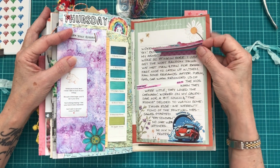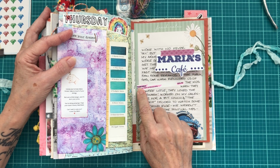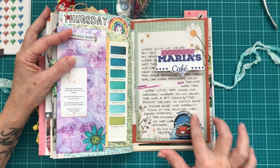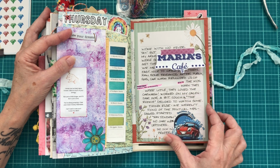And then on this day as well, we went out to Maria's again for breakfast. It was very yummy. I had the same old asparagus omelet, and it was delicious. We went for a car wash afterward. We also met Mama and Papa here. Yeah, so that was nice.